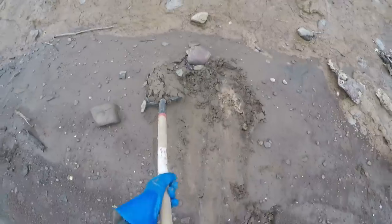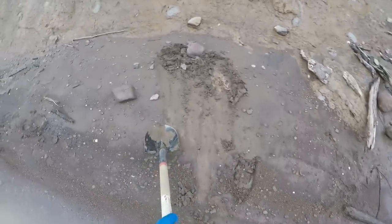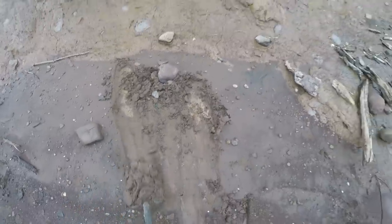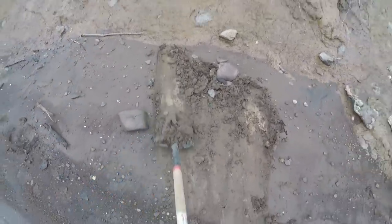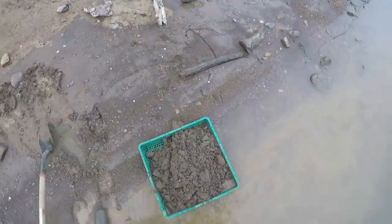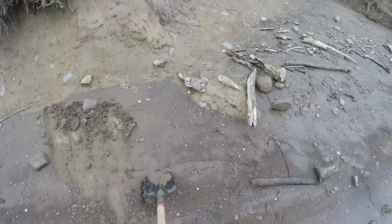But let me fill up this screen. You see what I'm doing. And we will sift it down and see how many pieces of flint are in it. This is what I do. These are called test screens. I do these along places. In the places with 10 or 15 flakes of flint in my screen, that's where I stop and sift.